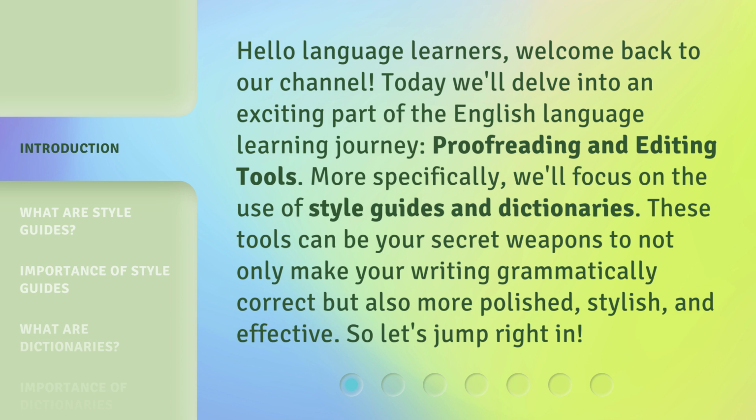Today we'll delve into an exciting part of the English language learning journey: proofreading and editing tools. More specifically, we'll focus on the use of style guides and dictionaries. These tools can be your secret weapons to not only make your writing grammatically correct but also more polished, stylish, and effective. So let's jump right in.